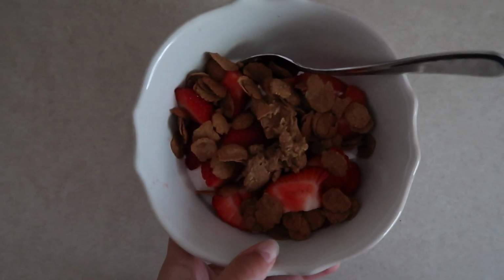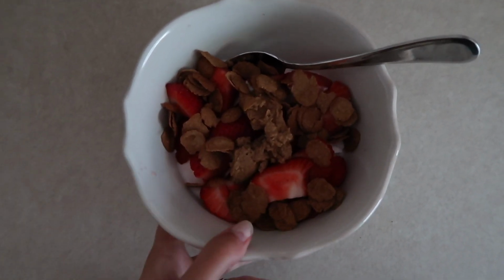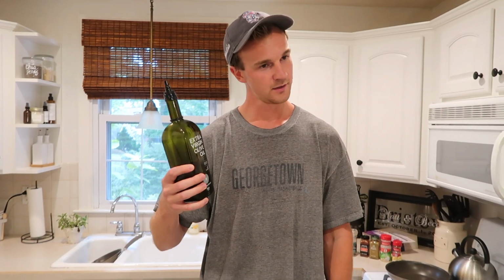Okay, so here we go. Got my yogurt, strawberries, you can see the nut butter right there, and then some of that flake cereal for a little crunch. So there is my bigger snack. All right, Matthew, what are we having for dinner?